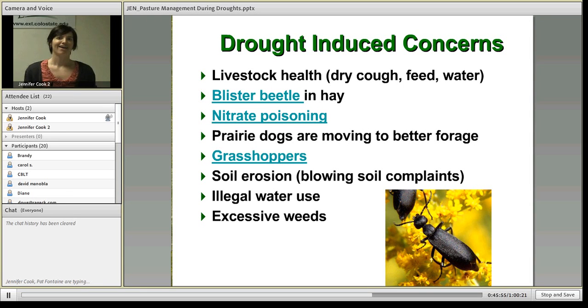Next one down the list, prairie dogs. They're moving around for better forage because they use forage. They eat the forage grasses, and they also use it for protection against predators. So just be on the lookout for new locations where they might move their towns if the current town that they're in is devastated by the drought. So if you have a nice looking pasture, maybe start scouting for prairie dog holes and try to keep that under control early on.